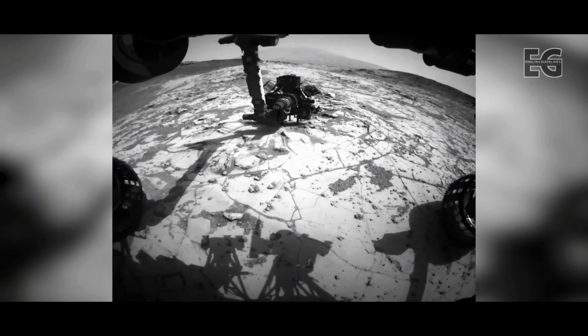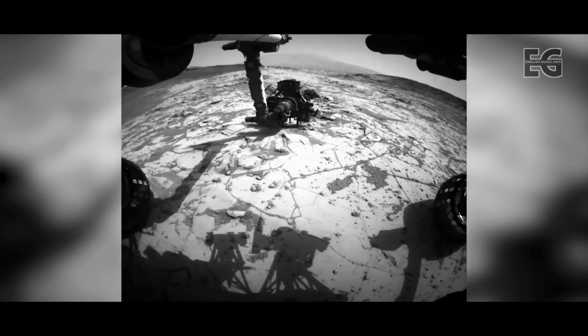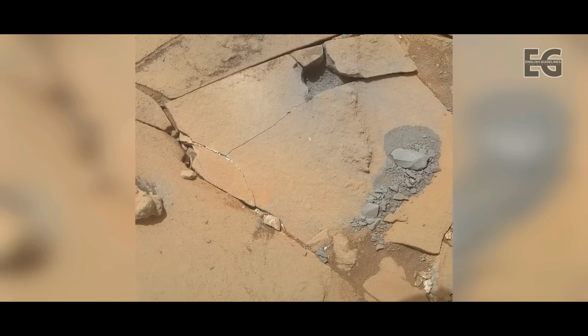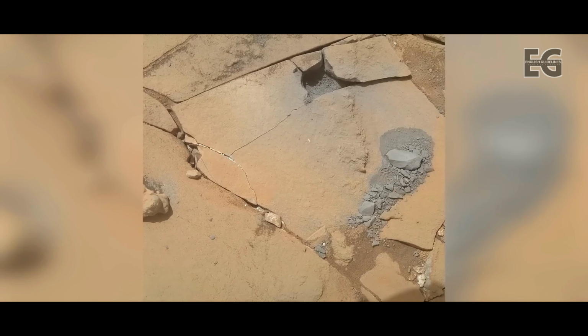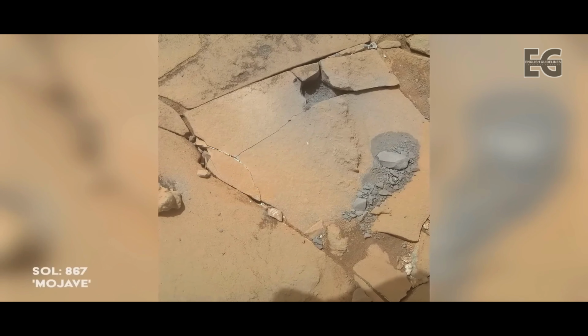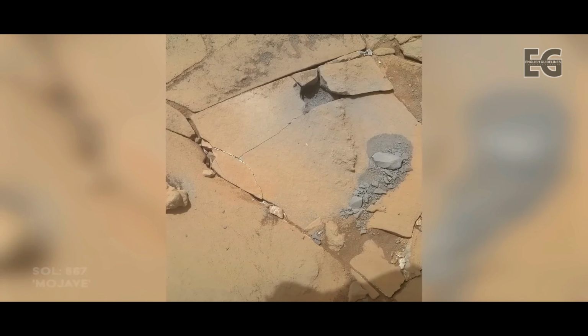Curiosity is ordered to perform a drill test on a target named Mojave. The result is a cracked rock. On Earth, geologists carry hammers to crack rocks. This apparent mishap presents a rare opportunity to see freshly exposed rock on the Martian surface.